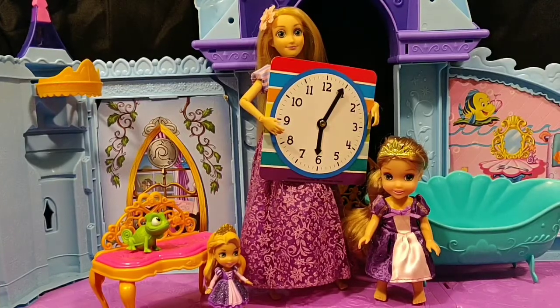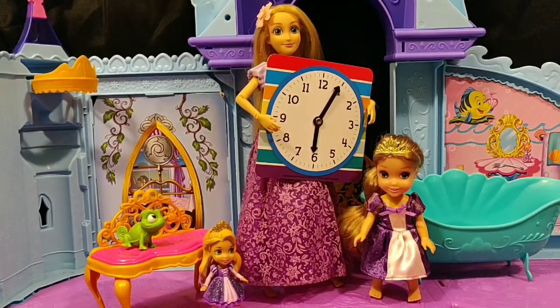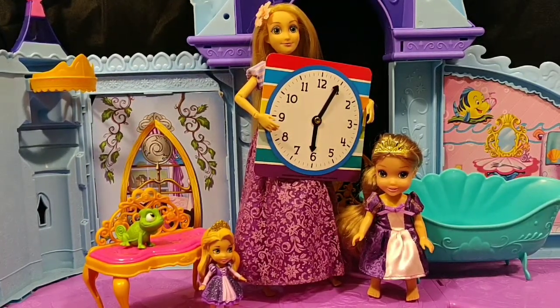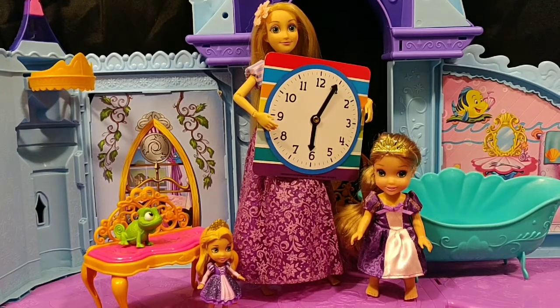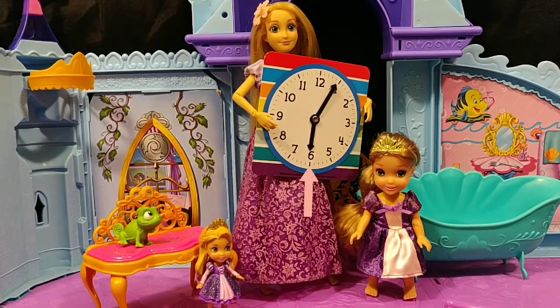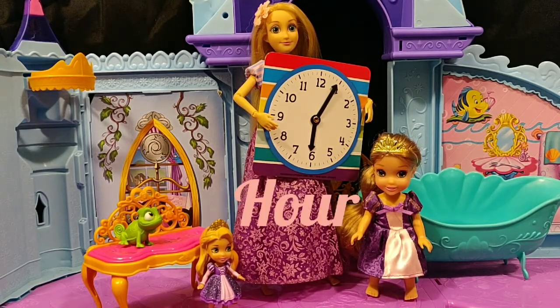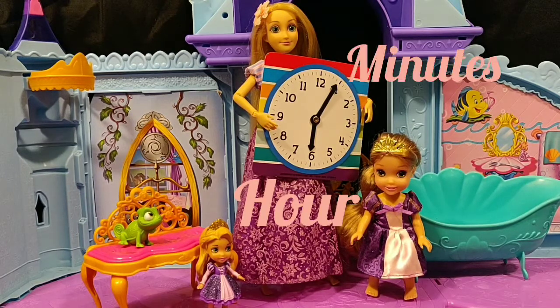Okay, the next thing we're going to learn about are hands. Not my hands, but the hands on the clock. You see those two arrows? Well, those arrows are hands on a clock. The short hand is pointing to the 6, and the long hand is pointing to the 1. Well, the short hand is pointing to the hour, whereas the long hand is pointing to the minutes.